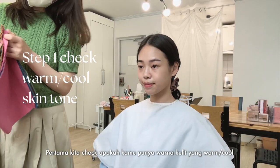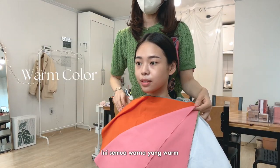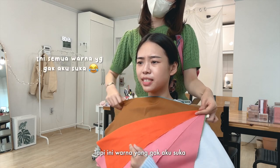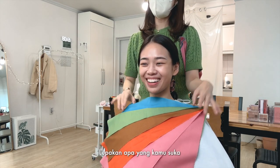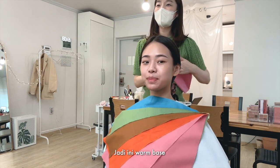First, I'm going to check whether you have a warm-tone or a cool-tone skin. It's so warm. It's all warm color. But this is the color I don't like. Forget about what you like. Oh, okay. You just want the white color. It just suits you. So this is a warm base.